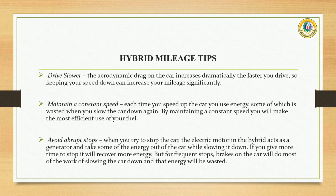Now let's discuss some mileage tips. First point is to drive slowly. Obviously, if you drive slowly, then the aerodynamic drag or resistive force acting on the vehicle will be minimal, so mileage will be on the higher side. Second point is constant speed. It's a common case for all vehicles that if you maintain a constant speed, your mileage is on the higher side for sure. Last point is to avoid abrupt stops.